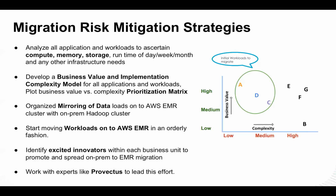So the way we start is we do organized mirroring of data loads onto the AWS EMR cluster alongside the on-prem Hadoop cluster. Your on-prem Hadoop cluster is still serving its customers, still consuming the data. We start mirroring some of the data loads onto AWS EMR also. And when those loads move over, we can start processing workloads and other things and start moving in an orderly fashion. This is very important, guys, that we have to move in an orderly fashion.